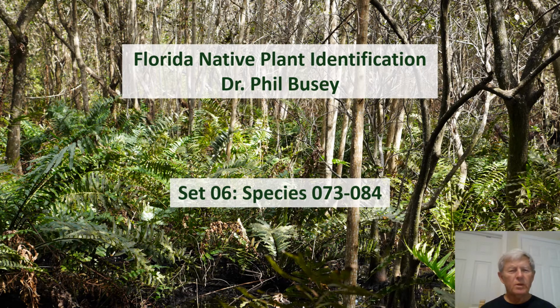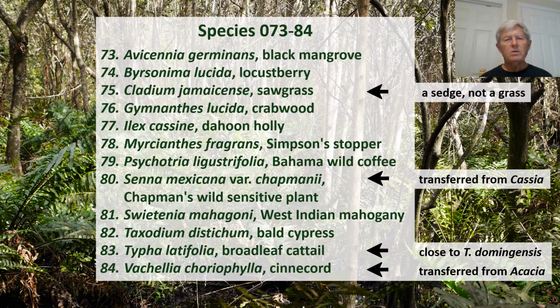I will present for identification set 6 containing 12 species of Florida native plants. Species are listed alphabetically by their scientific names, but I need to make some clarifications. For one that is not what it says it is, sawgrass, Cladium jamaicense, is a sedge and not a grass. It's in the Cyperaceae family, not in the Poaceae family.